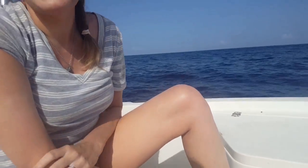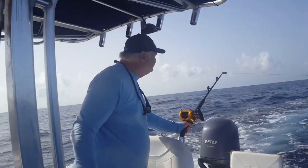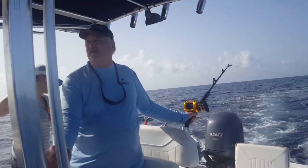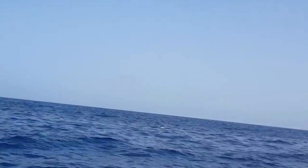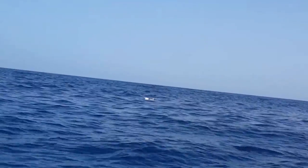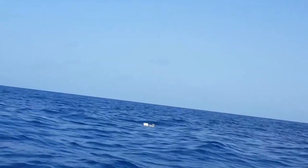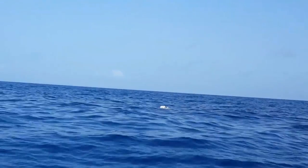Nice patches of clear water, and that's where we go fish and swim. Floating debris like this out on the edge of these rips has a tendency of attracting a lot of these pelagics that we're looking for right now. Hopefully we got something on it here.